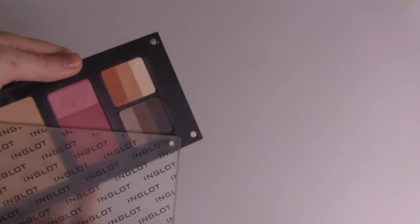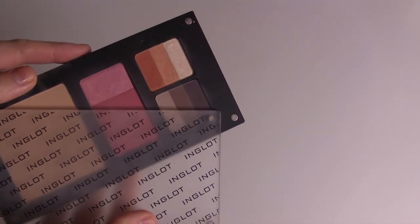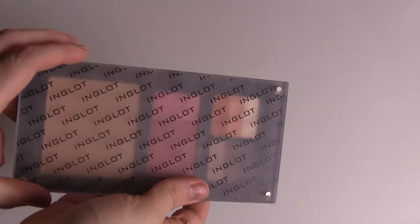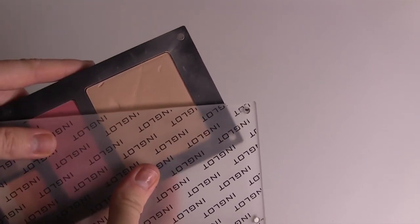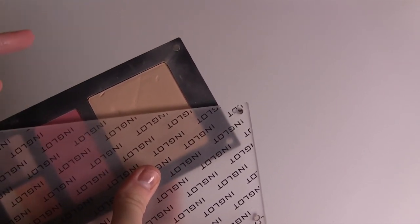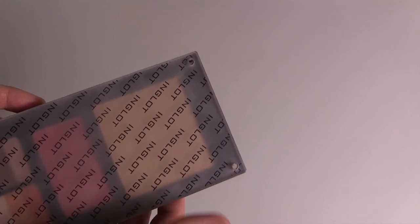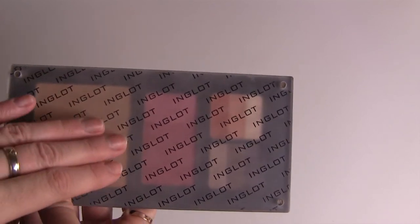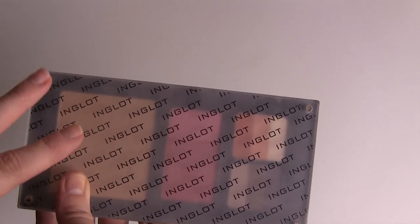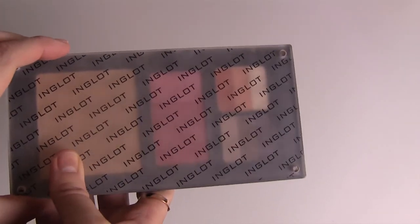I'm also mentioning these shades in my Inglot Freedom palette. I'm keeping them for now, but I'm very much on the fence about this whole palette. Although I have found that this powder is, I think I said it was too dark, and it is, but in the summertime, I think it might work. Even though it's kind of dry and chalky, swatching it does come off rather smooth and nice underneath the eyes, surprisingly. So yeah, I'm keeping these.